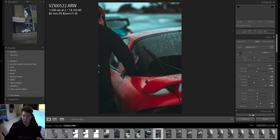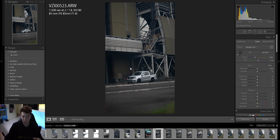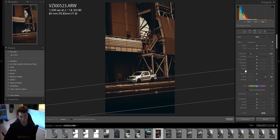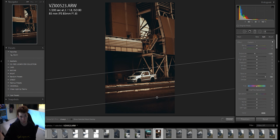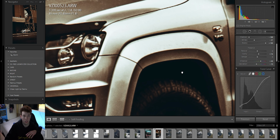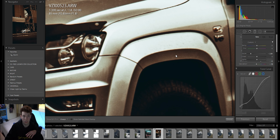This one is by far my favorite photo of the day, because it looks, just to me, with the storm preset again, like something off a VW ad. Again, I did the road a lot more graduated like that, gave it a little bit of clarity just so you can see. Actually not a lot of clarity.